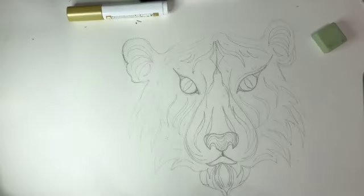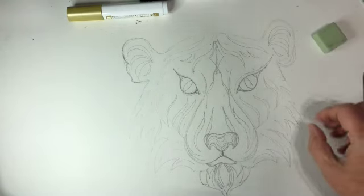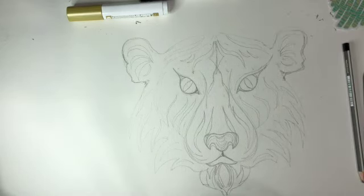I've sketched out a picture of a tiger, which I'm just having a look at and can see that there are a couple of problems. So I might just lower the ear and get that right before we go on any further. Okay, I think that's better.